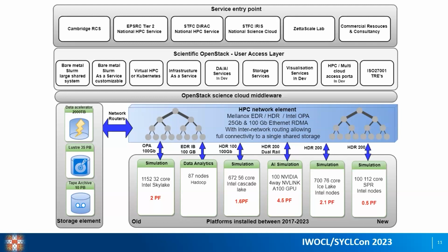Our newest equipment is a whole load of Intel Sapphire Rapids nodes. This is funded by UK AEA. So this is actually quite an interesting technology from Intel. Intel start to get their mojo back with this. It's actually quite an interesting platform. This is water cooled, 100 nodes now, currently 700 nodes of Ice Lake. Again, Intel, again, water cooled. Whole load of NVIDIA A100s. I think we have 400 A100s in 100 nodes.